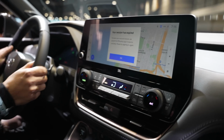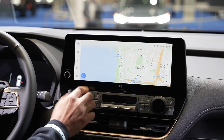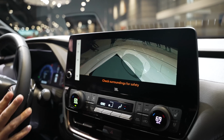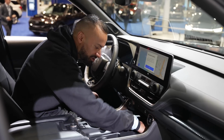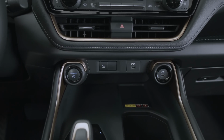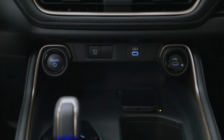You have your HVAC controls right here. You have 2 vents. You have heated and ventilated seats, 3 increments. And moving below, you do have your camera view button right there. And then you have USB-C, another USB-C, a wireless charger right there. Lots of space on the left side for another cell phone. I'd be curious to know in future models if they'll put 2 wireless chargers, one on the left as well as keeping the one on the right.